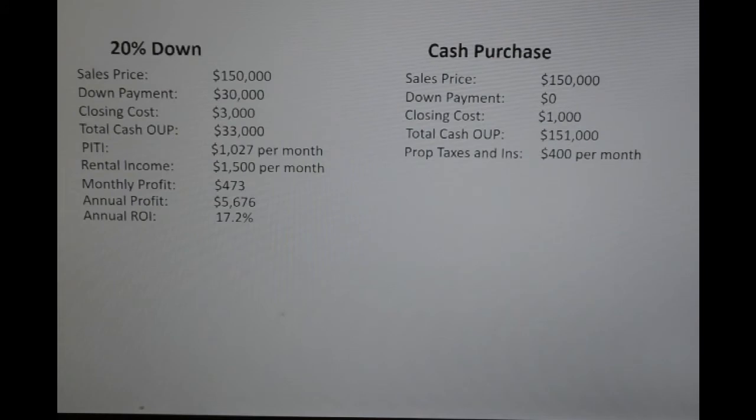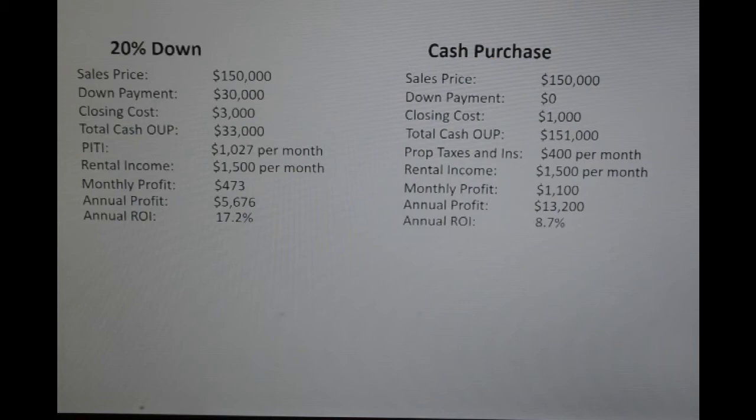Property taxes and insurance. You don't have principal and interest anymore. You only have property taxes and insurance left, and that's about $400 a month. Your rental income is about $1,500 a month. Your monthly profit is $1,100 per month. Your annual profit is $13,200. But the ROI on that is only 8.7%. So it makes some sense to borrow money. It makes a lot of sense to borrow money in order to buy an investment property because you are going to get a better ROI on that investment.